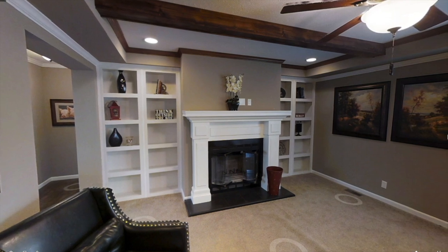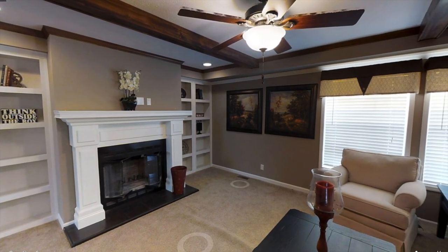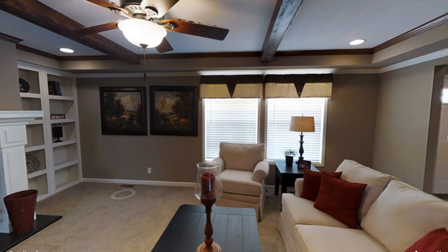And also another great thing is they have a fireplace over there, and I'm not sure if that's an electric fireplace or not, but they also have a whole bunch of built-in shelving, which I really like.